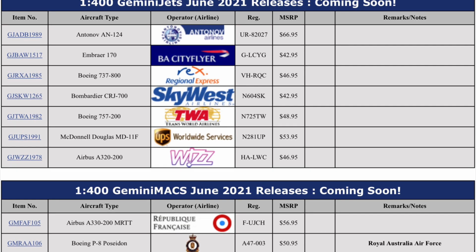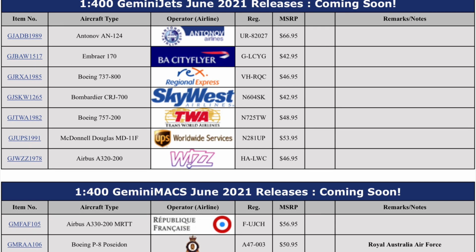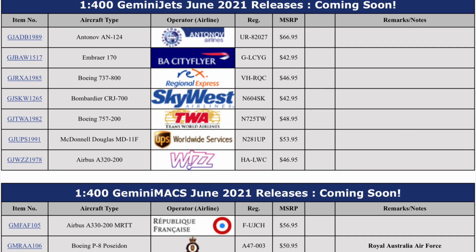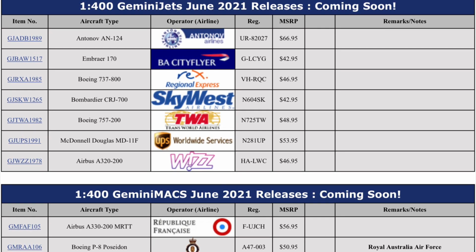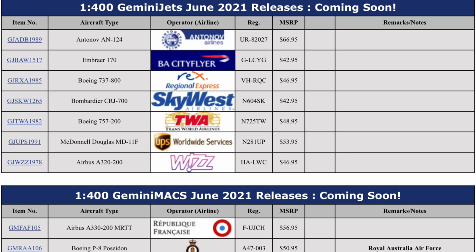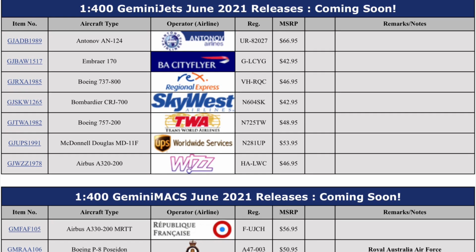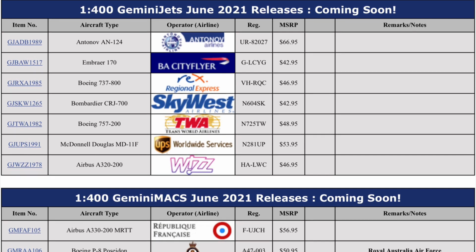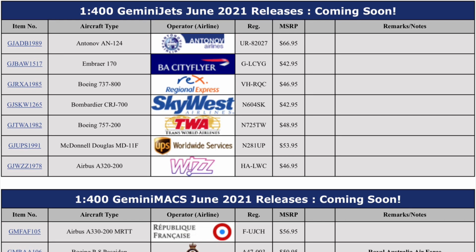Possibly the TWA 757 or the UPS MD-11. So I'll have to see which one I like most, but I know the SkyWest for sure is going to join my collection. So that is really nice. The SkyWest CRJ 700, I'll definitely be pre-ordering that, and I'll have to see if I've got enough funds to possibly get either the TWA or the UPS. I think I might aim for the UPS. So overall, pretty good release set this month. I think there's still some good stuff in there. I do not think I missed anything in the 400 section, which is good.